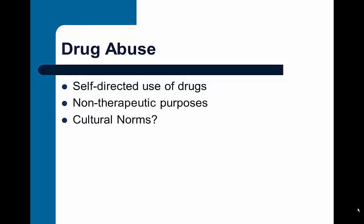Let's talk about drug abuse. Drug abuse is generally defined as self-directed use of drugs. This covers both street drugs and non-physician condoned use of prescription drugs. Generally speaking, drug abuse implies non-therapeutic purposes, although people who abuse prescription drugs will be happy to tell you that they are using them for prescription purposes such as pain relief. Some of the drug abuse appears to be framed in cultural norms. For instance, peyote, which is a drug used in certain Indian religious rites, is considered a Schedule I drug and is illegal. However, the cultural norms say that this is not a problem within the tribes that use it.